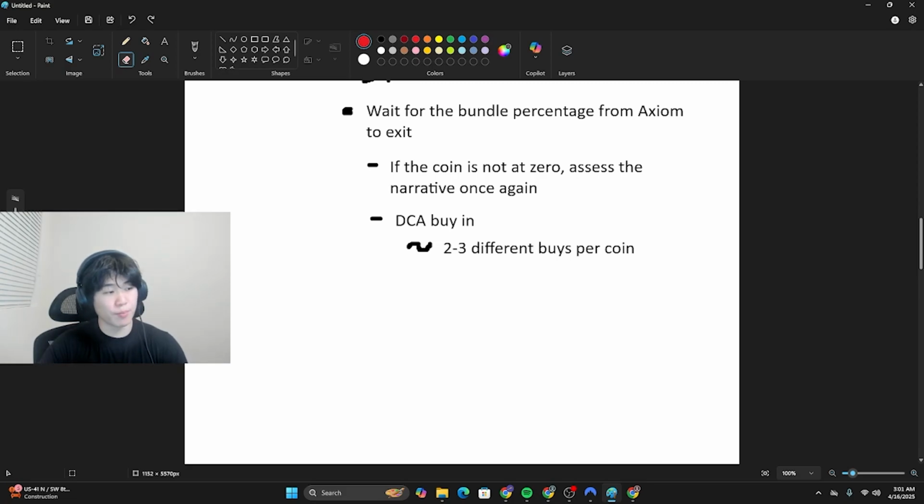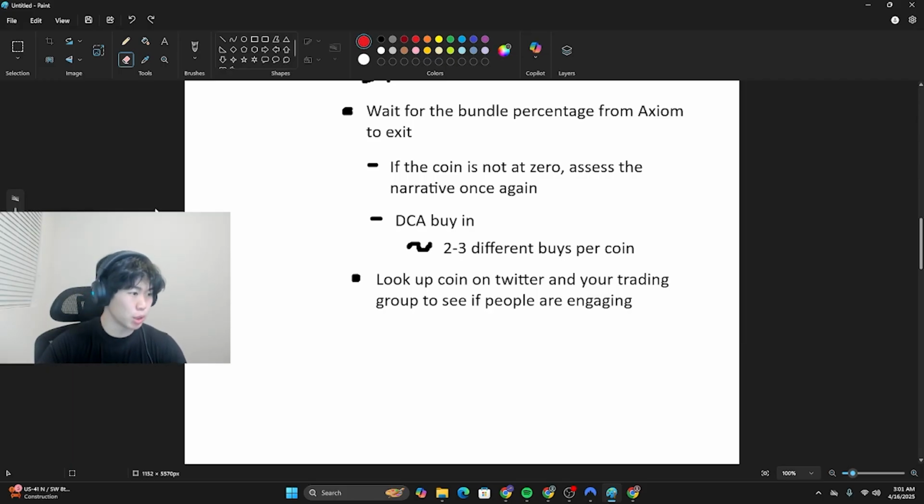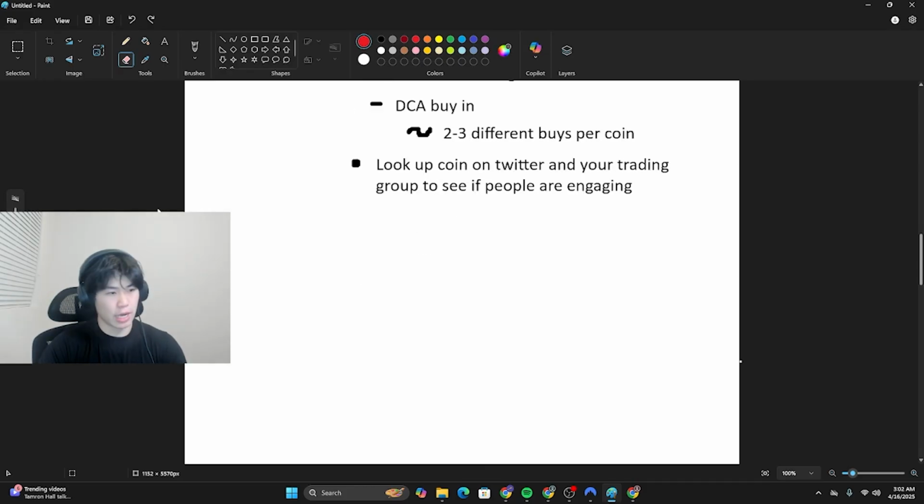You're gonna have 3 different buy points where you're gonna see how volume goes and then decide whether or not to put in capital. And while you're exposed, keep looking at the coin on Twitter to see if people are engaging, go to your trading group to see if people are talking about it. You want to see how much mindshare that piece of news really has. And remember, the market is extremely rotational right now. If there is any sign of the bundle overpowering the buy volume, go next.